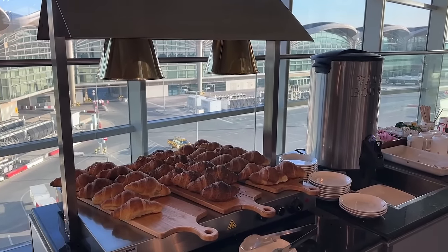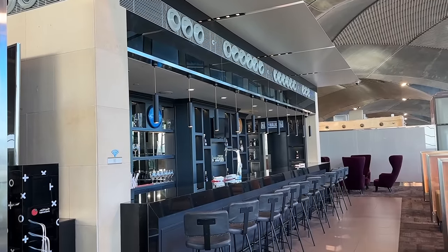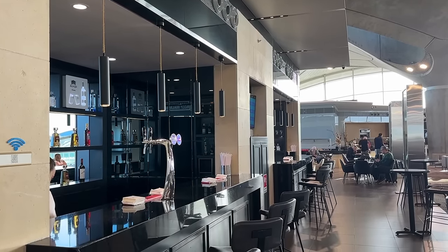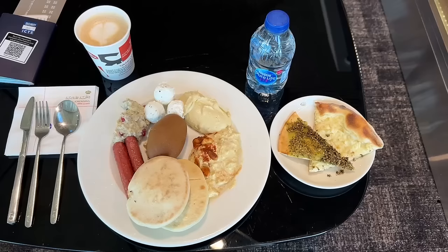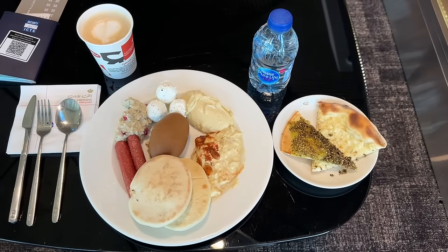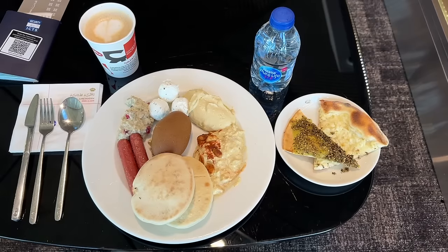Then was a collection of little finger sandwiches and yogurt. And around the corner were the pastries and the coffee. Just past that was the bar where you could get mixed drinks or a number of beers on tap. And lastly was even more kinds of seating on this side of the lounge. All this great food and drink on both sides, all included in the cost of your ticket. Can't argue with that.